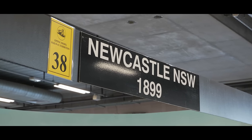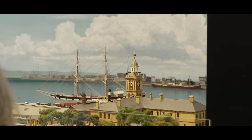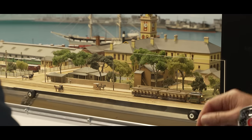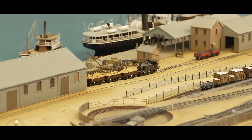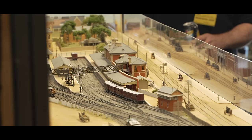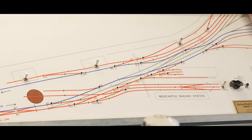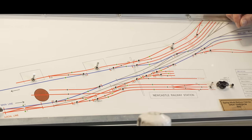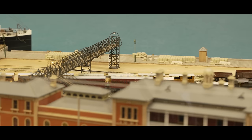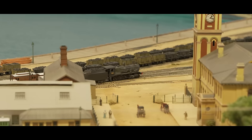Newcastle, 1899. The construction of this layout started in May 2012 and has been an 11-year project so far, with many trips being taken to this city, gaining more and more measurements, photographs, and an abundance of research. Due to the era and scale of which this layout has been modelled in, nothing was commercially available. Everything therefore had to be scratch built. All the buildings, structures, railway carriages, turntables and horse-drawn vehicles. Newcastle 1899 is still one of the best layouts I think that I've ever seen, and it's one that I highly suggest, if you get the chance, go and see it.